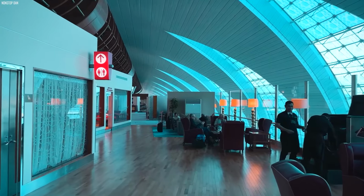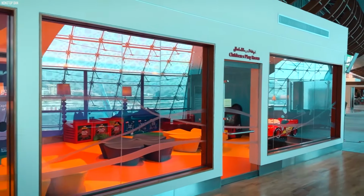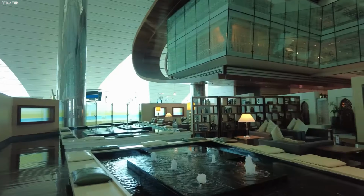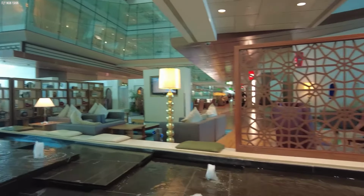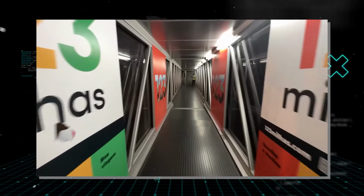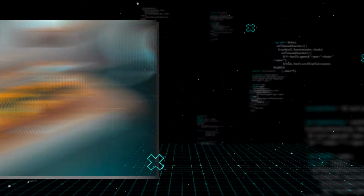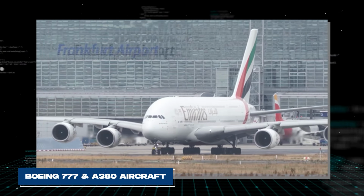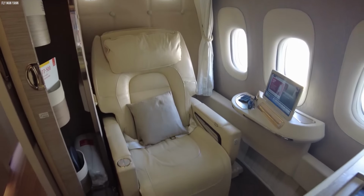But the luxury doesn't stop there. Emirates first-class passengers have access to some of the most grand airport lounges in the world. In Dubai, the dedicated Emirates first-class lounge spans an entire floor and includes a direct boarding facility, meaning passengers can go from lounge to aircraft without the bustle of the main terminal. Once on board, the first-class cabins reveal their true luxury. Emirates Boeing 777 and A380 aircraft feature private suites that redefine airborne luxury.